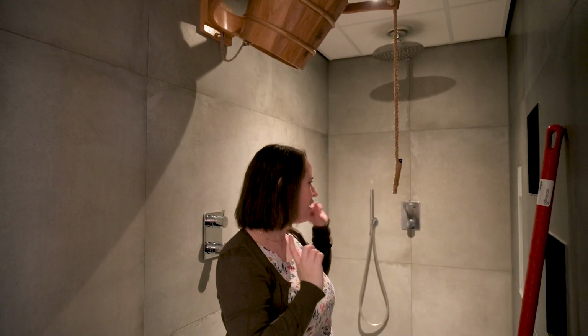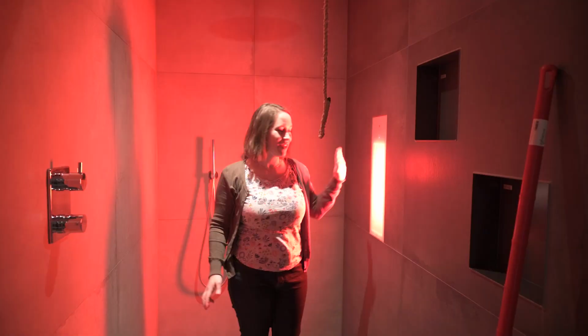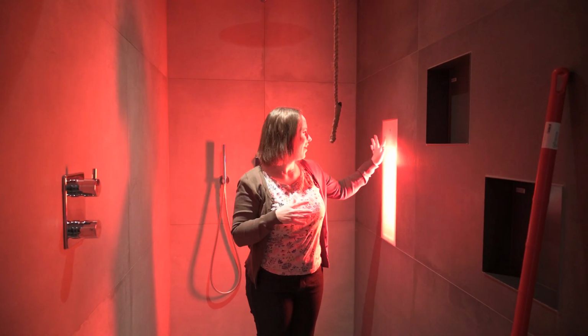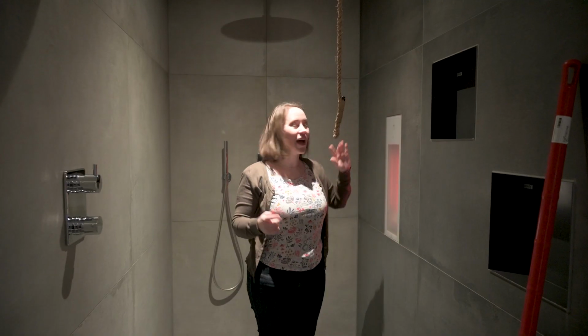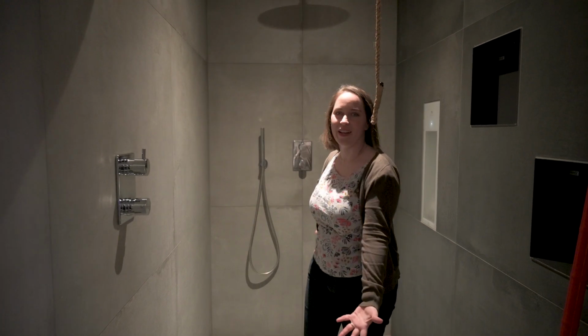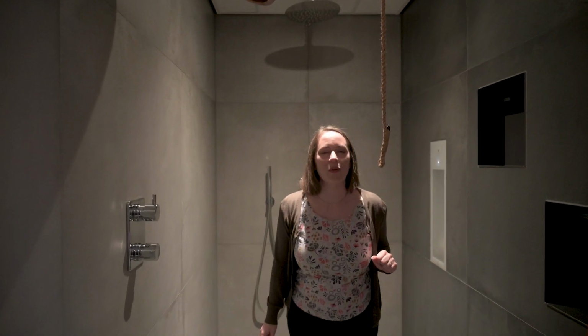We have a, what do you call it? A sun shower. So it's infrared, it heats up, and you can warm yourself. Who wants that in their bathroom? Because I do, and I recently discovered they sell that for homes. And then you have a massive shower in here, and then the toilet is in a separate little room.